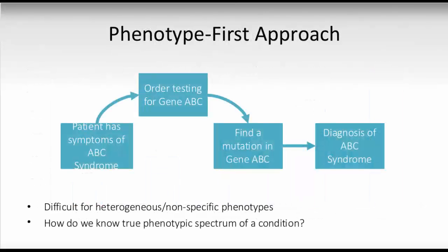So this previous approach to genetic testing is sometimes referred to as the Phenotype-First Approach. Phenotype means the observable signs and symptoms of a condition. So in the Phenotype-First Approach, we take a patient who has symptoms of, let's call it ABC syndrome, and then we order testing for ABC gene. We can find a mutation in that gene and have a diagnosis of that syndrome. That works great when you have a good idea of what syndrome your patient has, when they have specific features that allow you to do targeted testing.